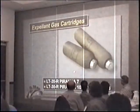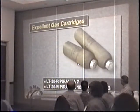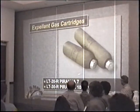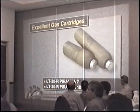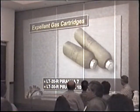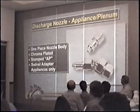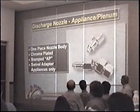The 3 different size tanks. The cartridges which I've passed around. These cartridges hold the pressure which, when the cartridge is punched, fills the bottle with the pressure, and then when that cartridge is empty, the agent storage bottle will also be empty, and at that point in time, that's when the discharge of water starts. These are the nozzles which I've passed around. This one here would be the AP nozzle, this would be the DL nozzle. Once again, appliance and plenum nozzle, duct and low proximity nozzle.